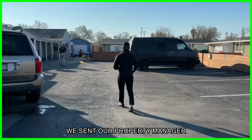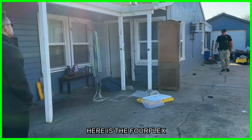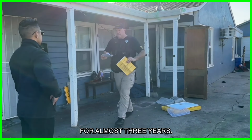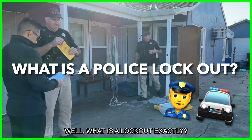In this episode, we sent our property manager to do a lockout at one of our properties. Here's a fourplex, and we have successfully evicted a tenant that lives in the last unit. This tenant has been living rent-free for almost 3 years, right? Almost 3 years. Well, what is a lockout exactly?